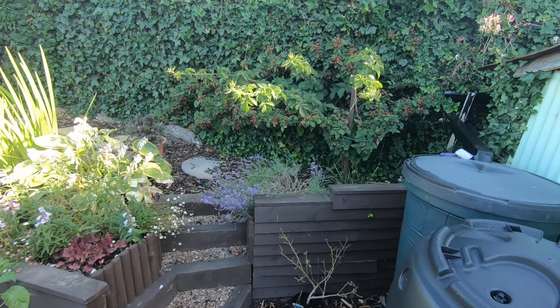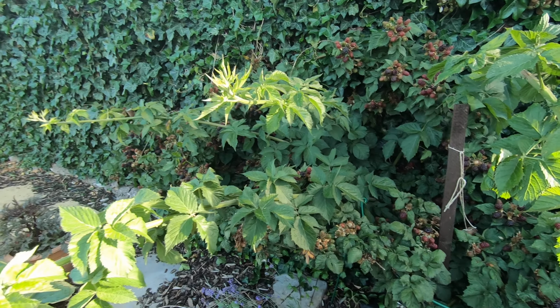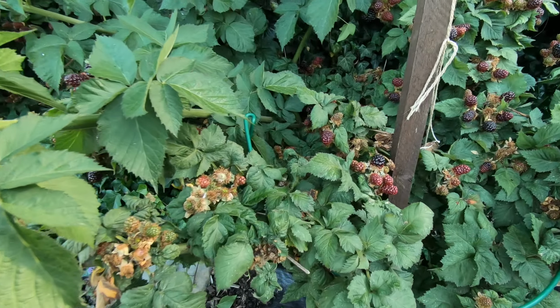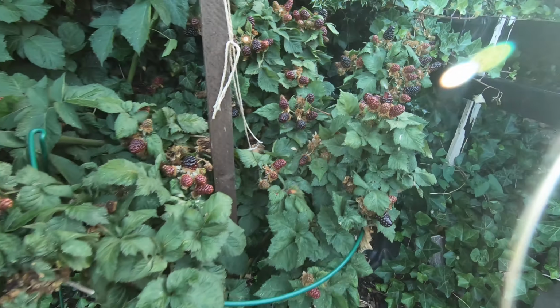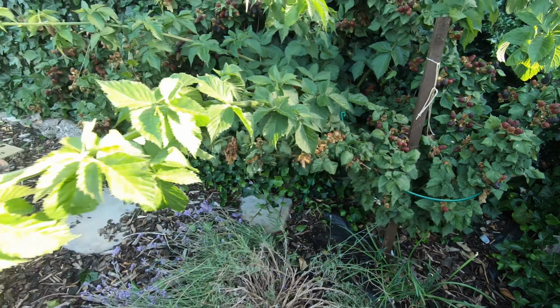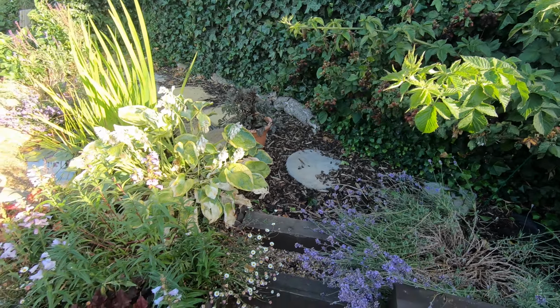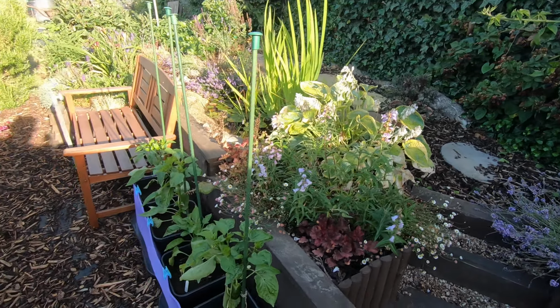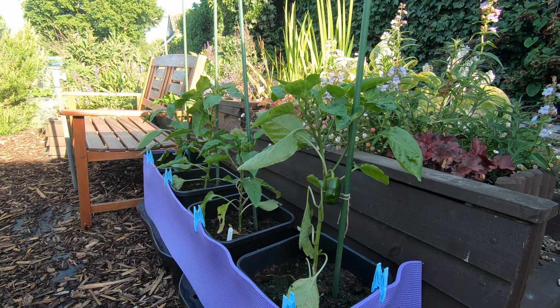So we've got Waldo in the back here. You can see all this new growth for next year coming out. Plenty of fruit to be had later. I'm keeping an eye on its watering because of it being in quite a dry spot there. So the peppers that are now in the quad grow, they're looking a lot better than the ones in the ground.